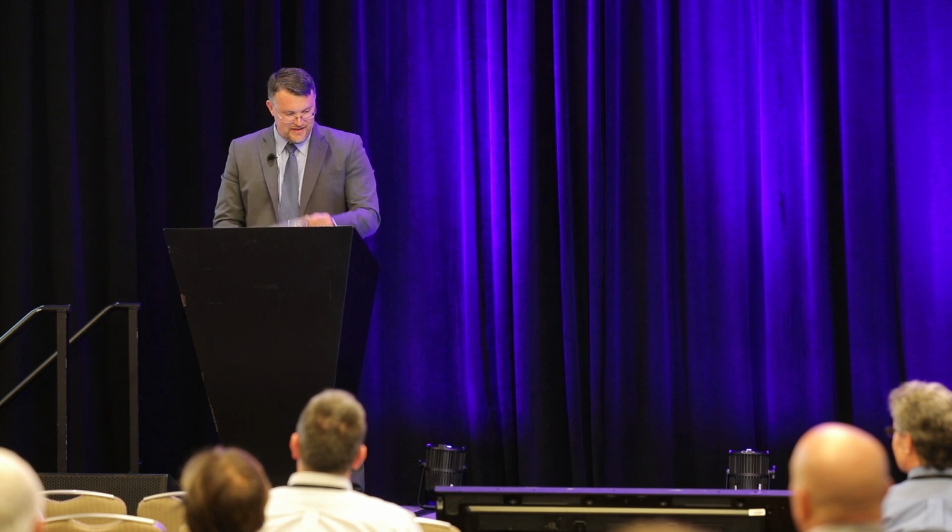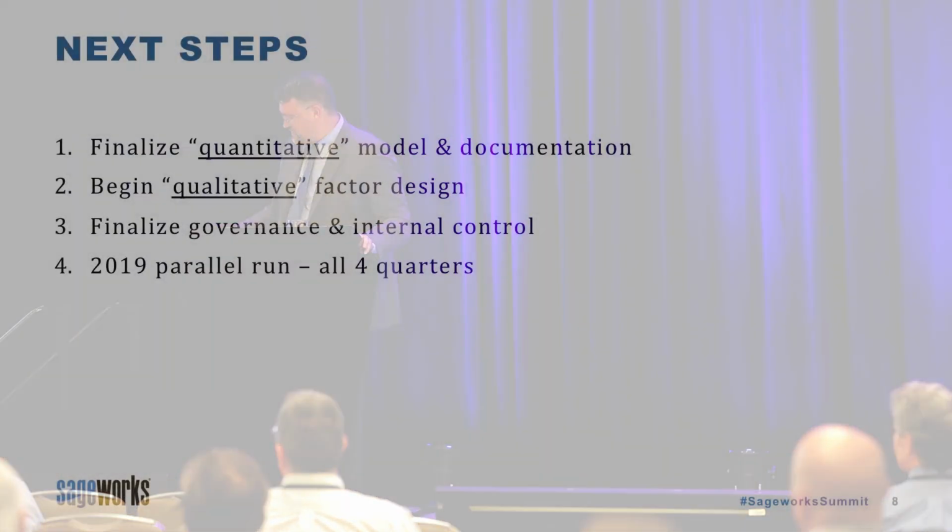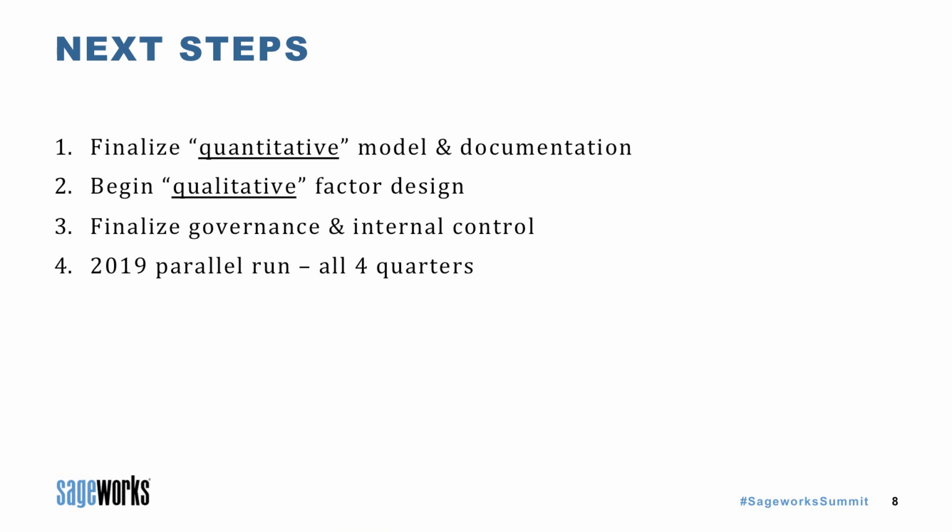It looks like I'm running out of time here, so I'm going to skip over a few areas. Next steps for us: finalize the quantitative calculation. We're planning to do that in the 4th quarter. Design the Q factors starting in the 4th quarter into the 1st quarter. In the 1st quarter, we hope to finalize our policies and procedures over the governance of the model, and then we're planning to run parallel for 4 quarters in 2019.